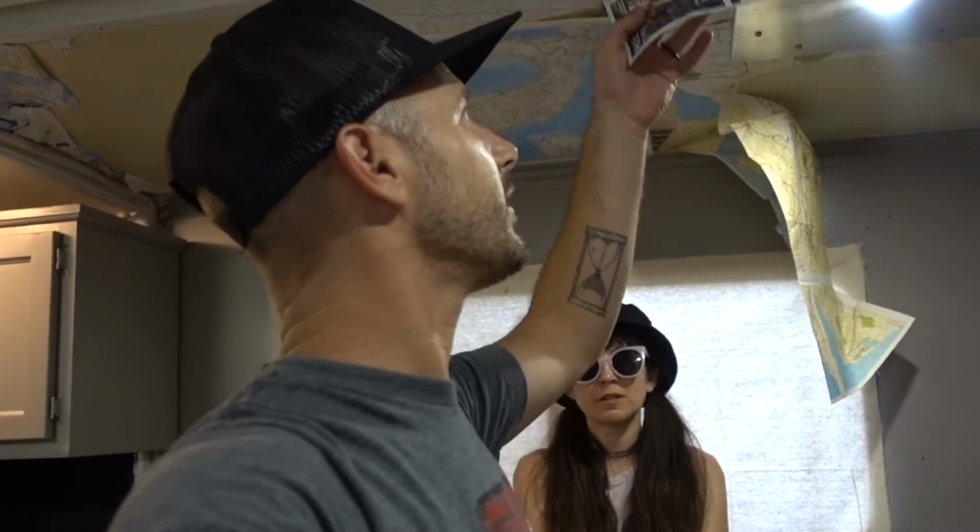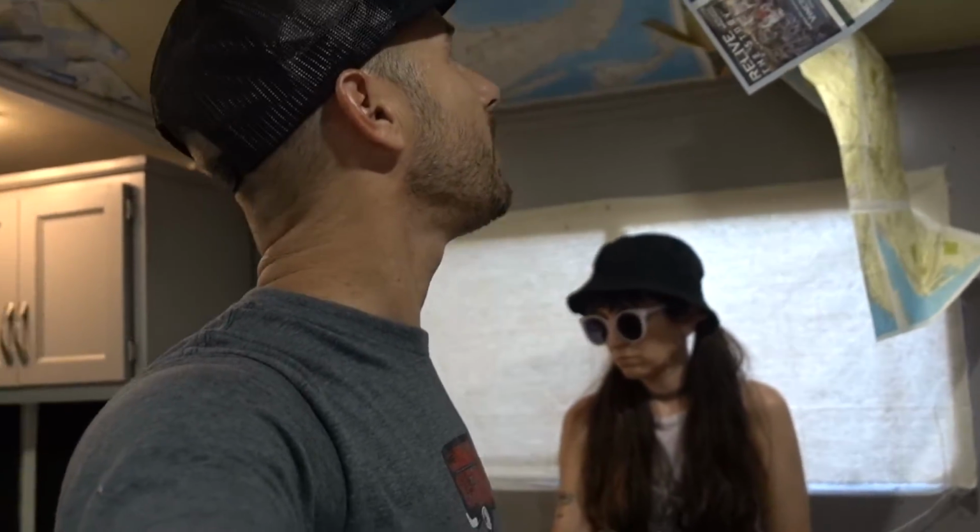So we're going to pull the maps down. Hurts my heart. Yeah, I mean, we did love them. Everybody loved them, but they didn't hold up. Florida humidity, man. Yeah, if we were planning on keeping the camper, I would try to save them. But I think at this point, we should just pull them down. We're gonna paint the ceiling all throughout.